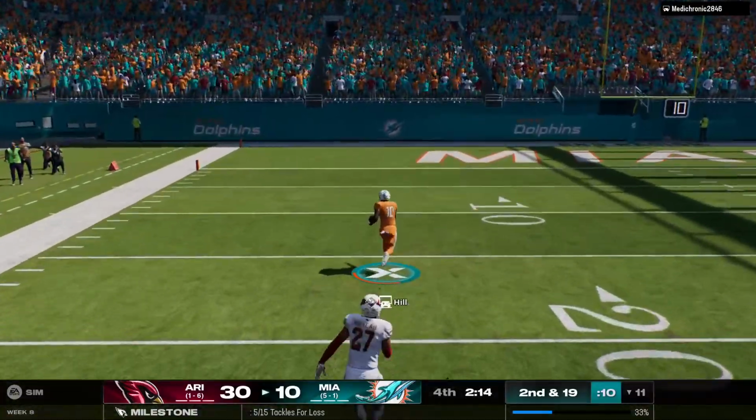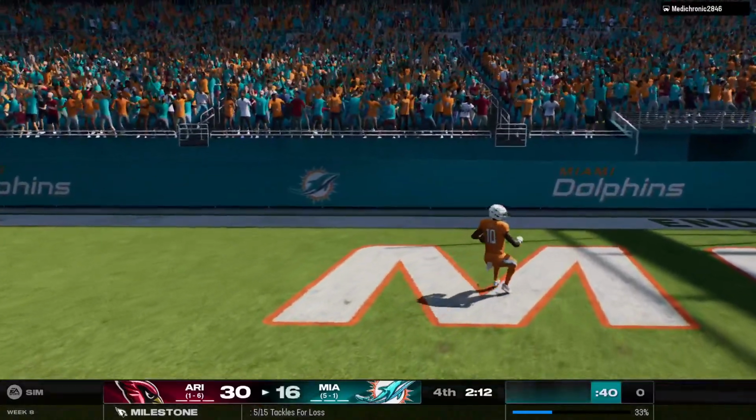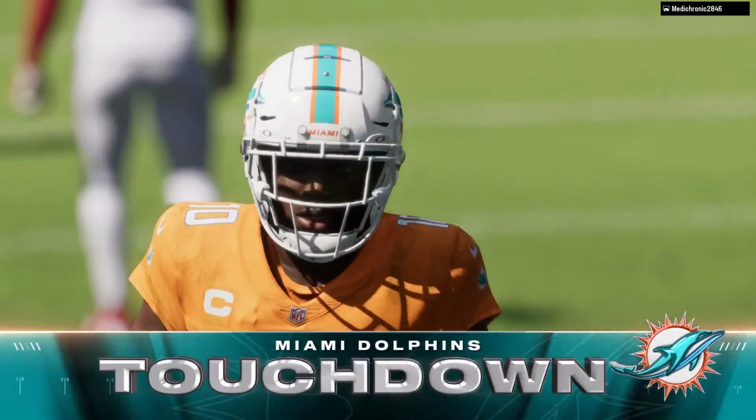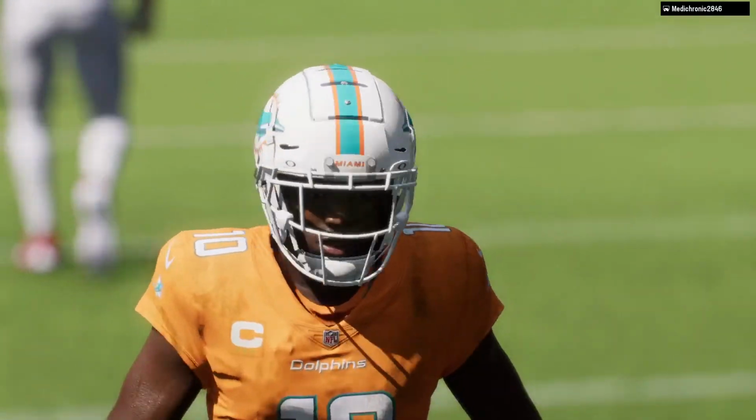Oh, big hole left side. And he's going to take this one all the way. 89 yards. Touchdown, Miami.